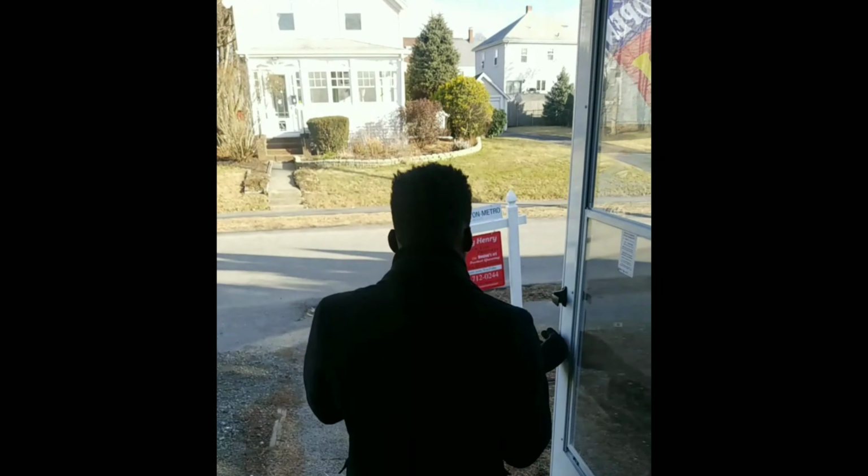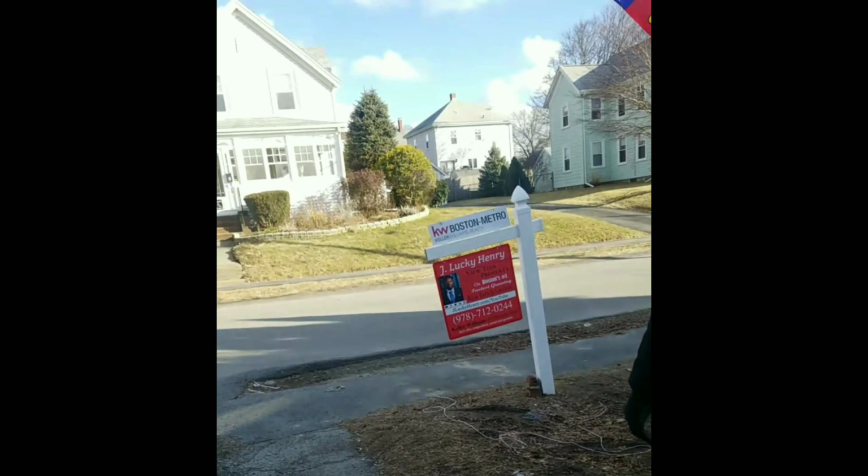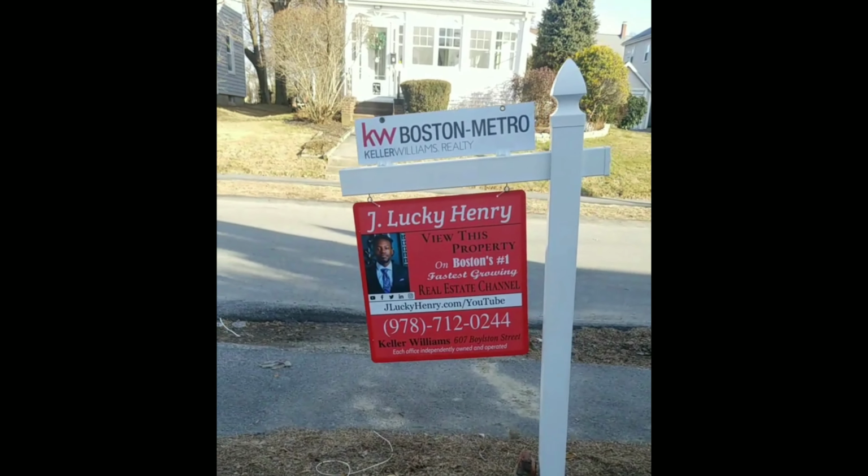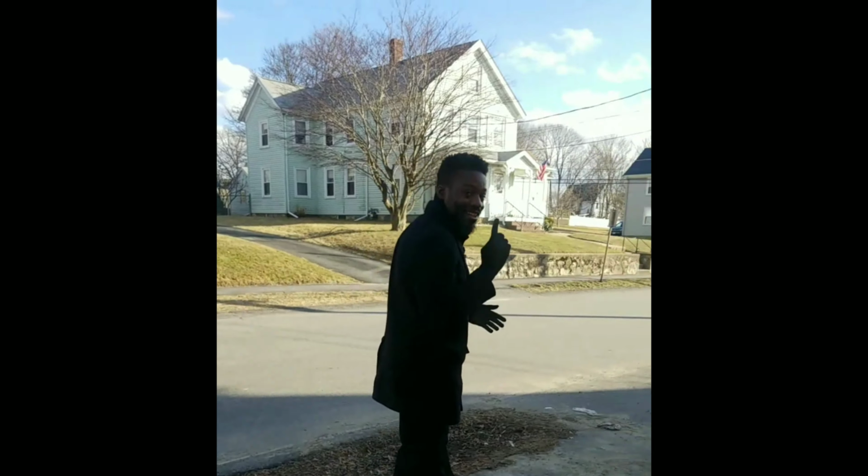This open house went great. We had over a dozen people come through and look at this property. Big groups, small groups, owner-occupants, cash flow investors, people that just came by in the neighborhood and noticed it because, as you know as well as I do, we've got some of the best signage in the game. You can view this property at jluckyhenry.com/YouTube, the #1 fastest growing real estate website channel in Boston.